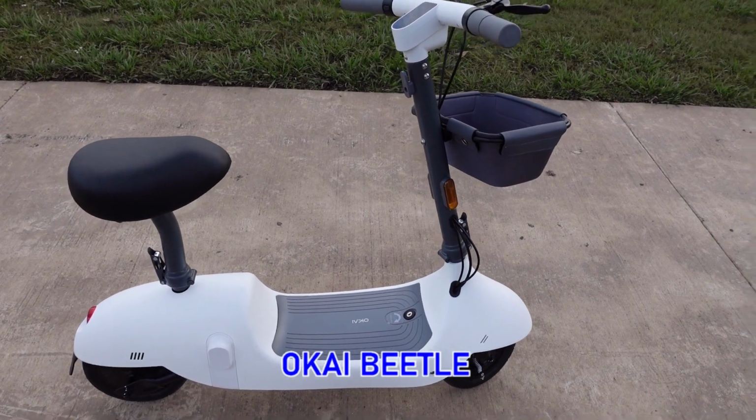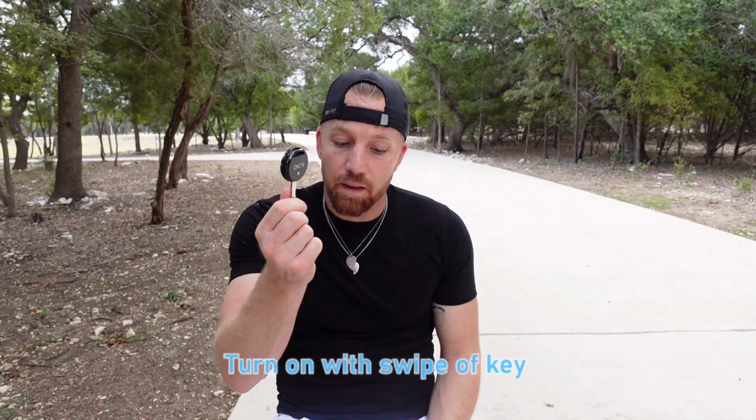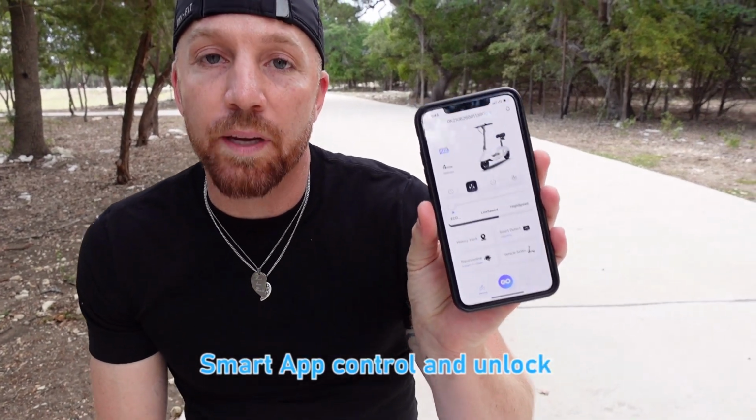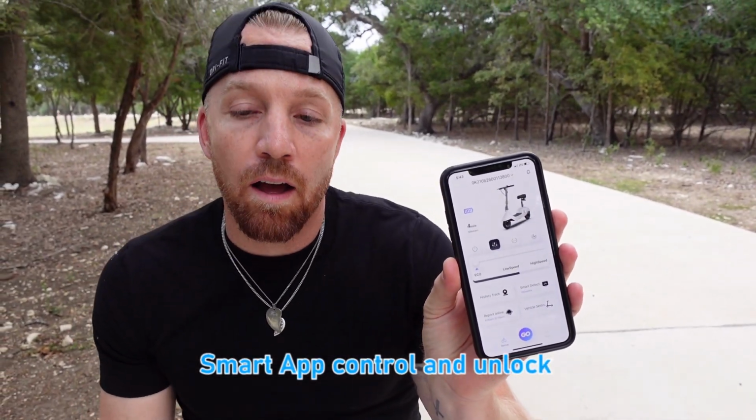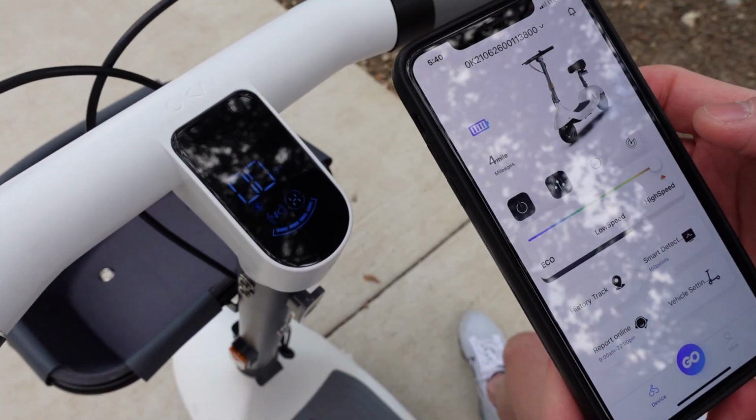What's up, guys? Check out this scooter by Okai. It's an Okai Beetle. One of the things I love about the Okai scooter is the ability to turn it on with the swipe of a key. As you guys just saw, you just swipe the key to turn on the screen, swipe the key to turn it off. You can also use the app to control the speed and turn on and off the scooter, as well as see many functions, data, speed, history, all kinds of stuff on the Okai app.